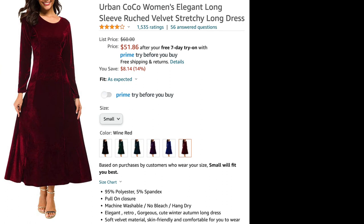Moving on to this velvet dress. It's a pretty classic shape, I would say. It's extremely comfortable, and it's pretty practical. I have it in two colors, and I got them for different costumes.